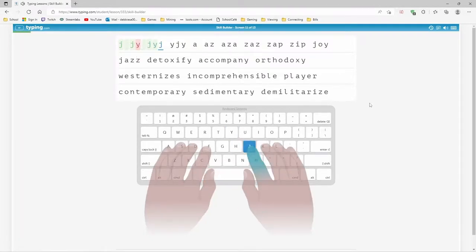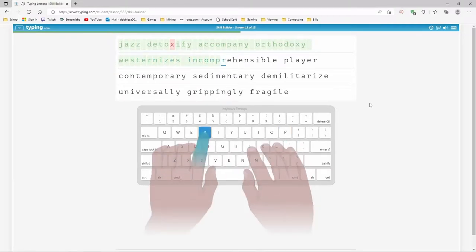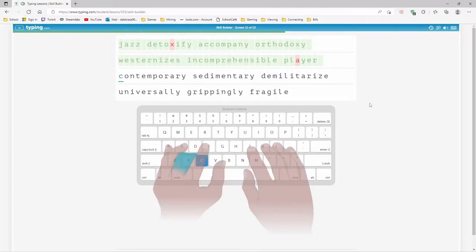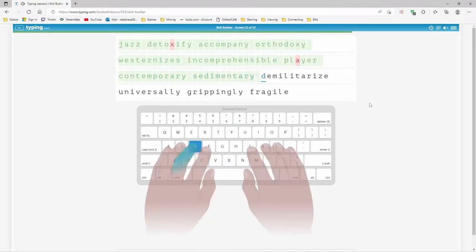Did I not push Y? Oh no, it's O. Oh my goodness. Fingers are not working today. It's kind of warm in my hand, so I'm going to have to check and make sure the AC didn't actually get shut off.